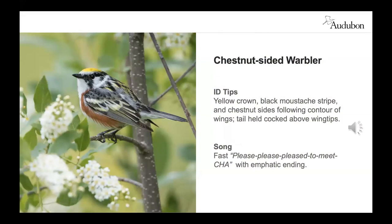This is the chestnut-sided warbler. They're a New World warbler. They breed in eastern North America and southern Canada. Somewhat stocky and stout build for a warbler. They often hold their tail above their wings. Breeding males have a yellow crown, black mask, white cheeks, and chestnut sides.